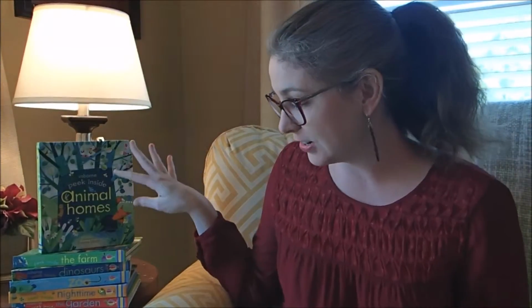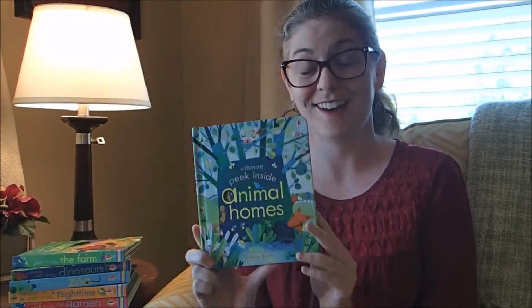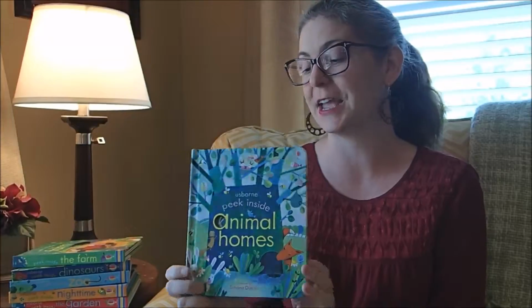Today I'm going to talk about one of my favorite series of books called the Peek Inside books. There's a series with 6 books. There's also a 7th book called Peek Inside Little Red Riding Hood, but these 6 right here are nonfiction books geared toward toddlers. It's so amazing.